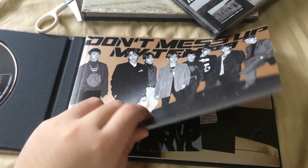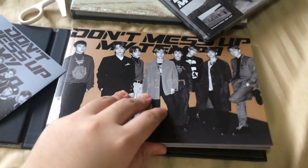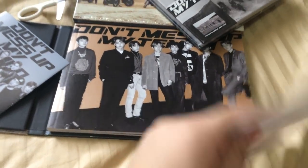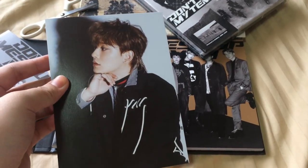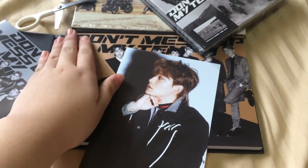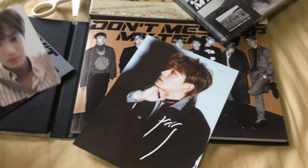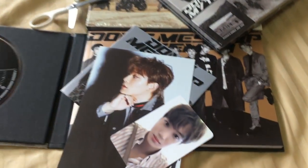Okay. Wait, is this it? What's this? Oh, it's the thing. Wait, hold on. I'm so scared. Ah, Jeongin! It's Jeongin. And then for the photo card, I haven't seen it yet. Who is this? Jeongin! Oh my gosh, I got Jeongin as well on my Love Shot album. I'm so happy about this. Yay, I'm gonna put this on the side first.